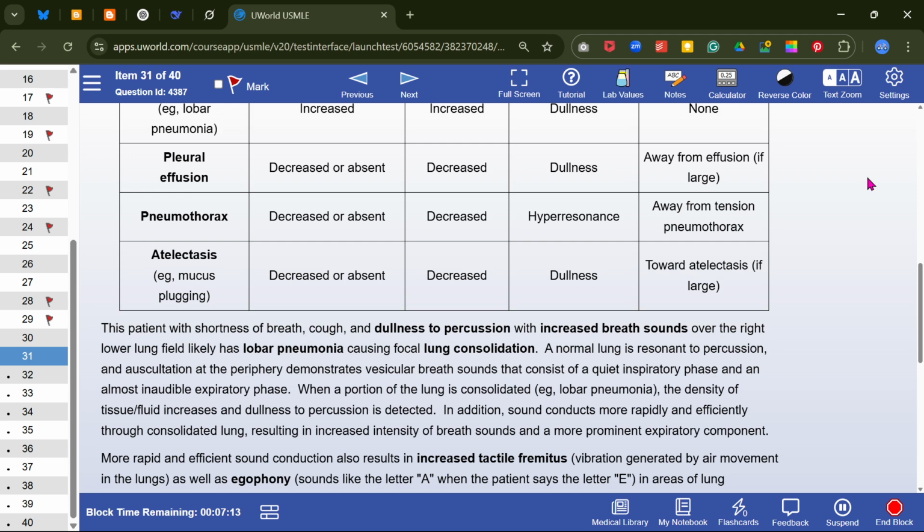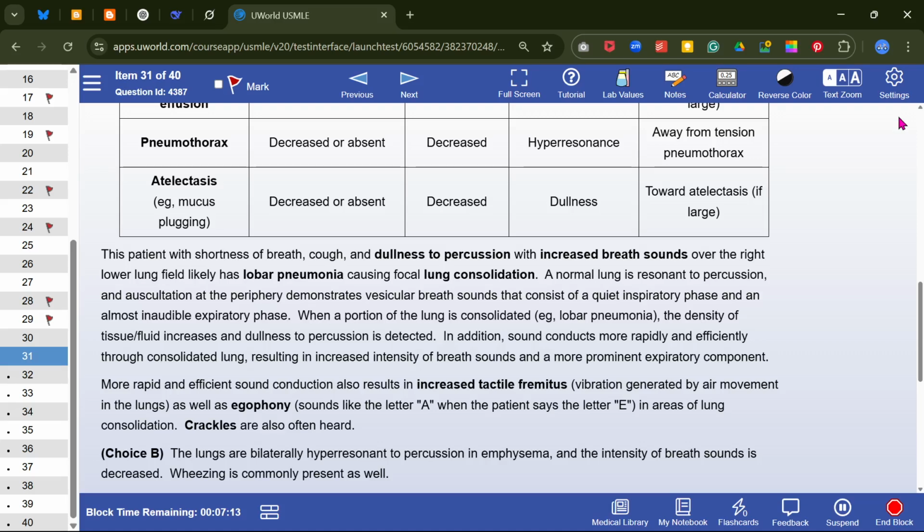When a portion of the lung is consolidated, as in lobar pneumonia, the density of the tissue or fluid increases and a dullness to percussion is detected. In addition, sound conducts more rapidly and efficiently through the consolidated lung, resulting in increased intensity of breath sounds and a more prominent expiratory component. More rapid and efficient sound conduction also results in increased tactile fremitus, generated by air movement in the lung, as well as egophony, where the letter E sounds like the letter A, in areas of lung consolidation. Crackles are also often heard.